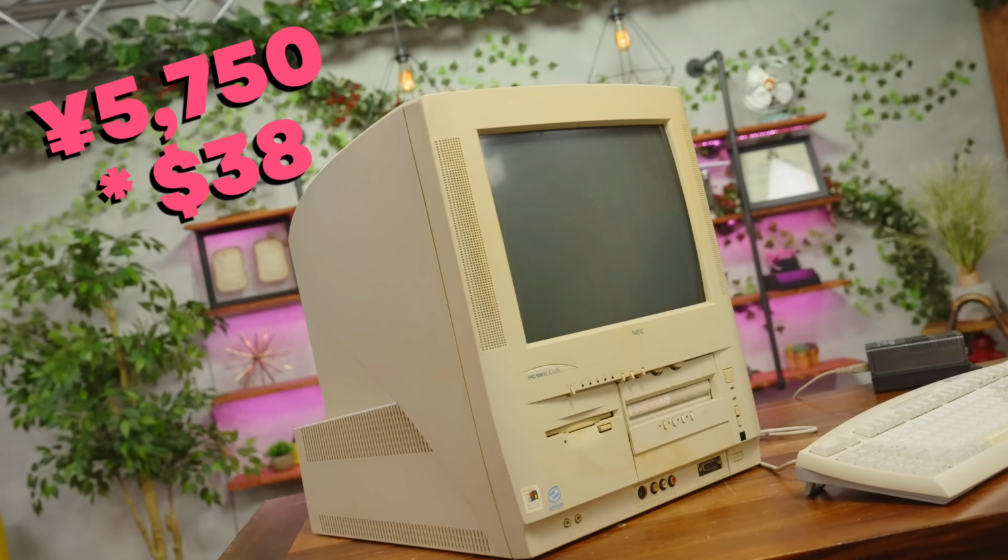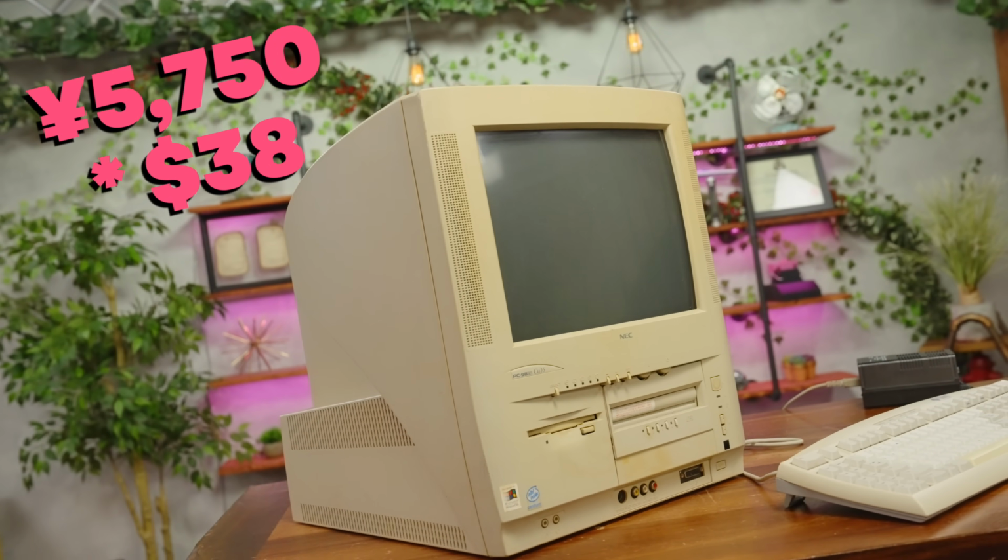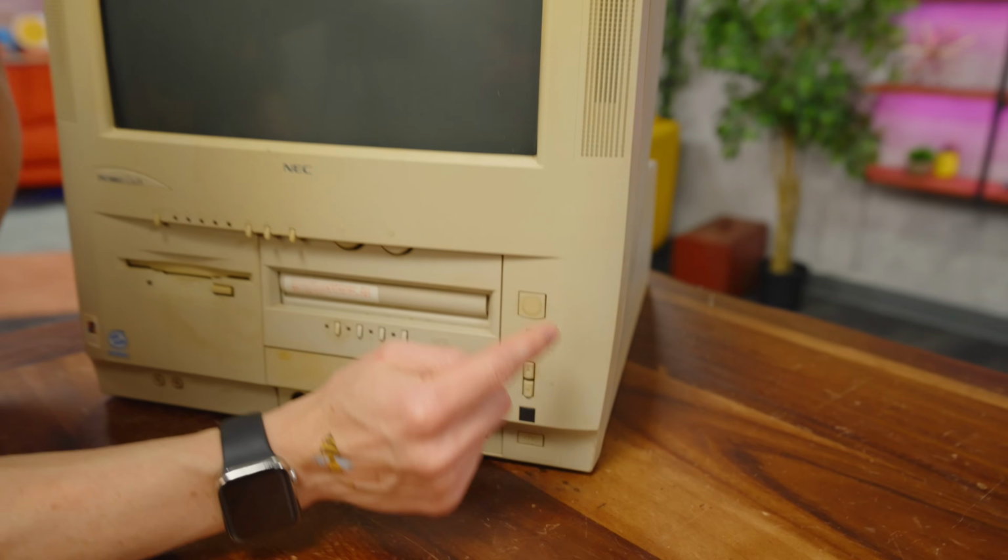So this is the moment of truth. Did I spend $35 on this PC in junk condition and then a subsequent $200 to have it shipped halfway around the world just for it to not function? Or did I spend all that money to get a vaguely functional Windows 95 Japanese computer? Let's find out, shall we?